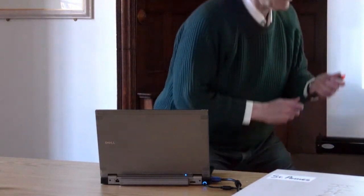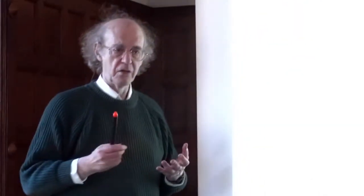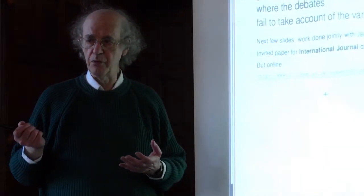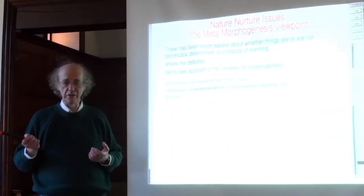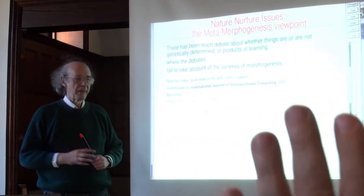It's in my slides, but I'll just give you one example. You probably all know that the angles of a triangle, any triangle, add up to 180 degrees. Does anyone know how to prove that? Did anyone learn how to prove it as a child? Okay. Done it. Not sure I can do it now. Yes.